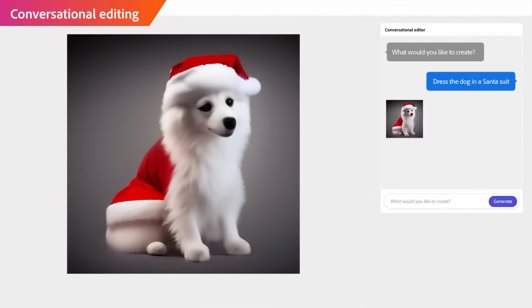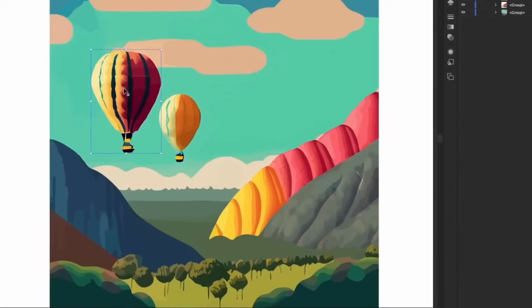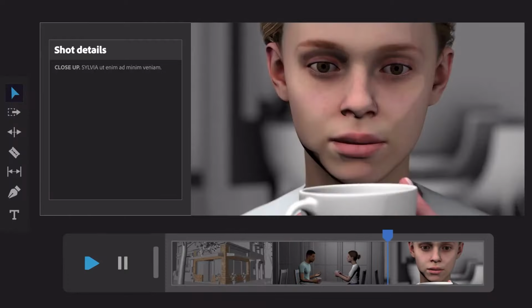So if you work with any sort of content creation, Firefly will be a must-have tool, both for easy fixes and for exploring completely new ideas. And soon, Firefly will even be able to generate images from 3D elements.